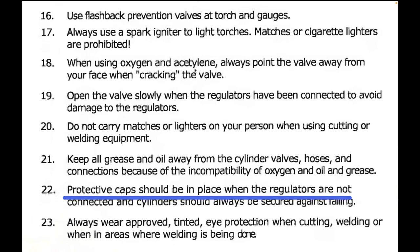Keep all grease and oil away from the cylinder valves and the hoses. It's incompatible. And protective caps should be in place when the regulators are not connected to the cylinders. Remember that.